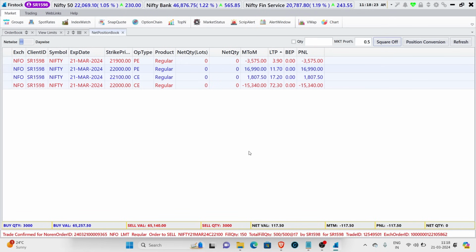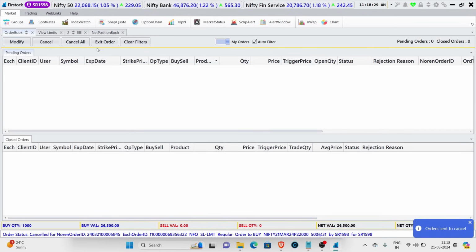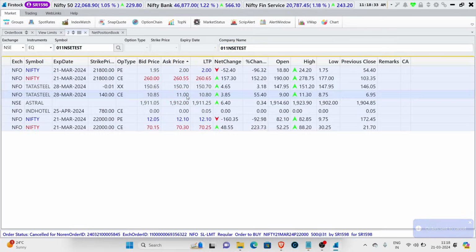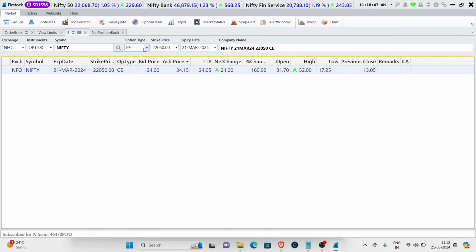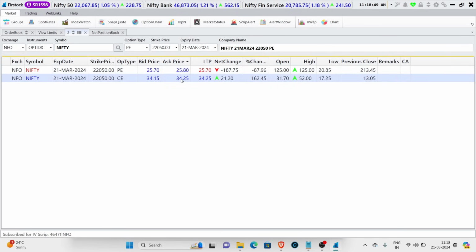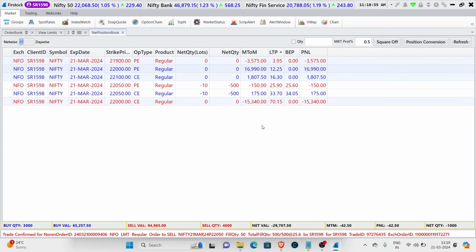You can see currently I have closed all the positions at a 117 rupee loss. So let me cancel all pending orders. And what I'm going to do next is simply take a fresh short straddle at 22,050. So 22,050 calls and 22,050 puts. I will sell 500 quantity of each. So I have finished doing that.